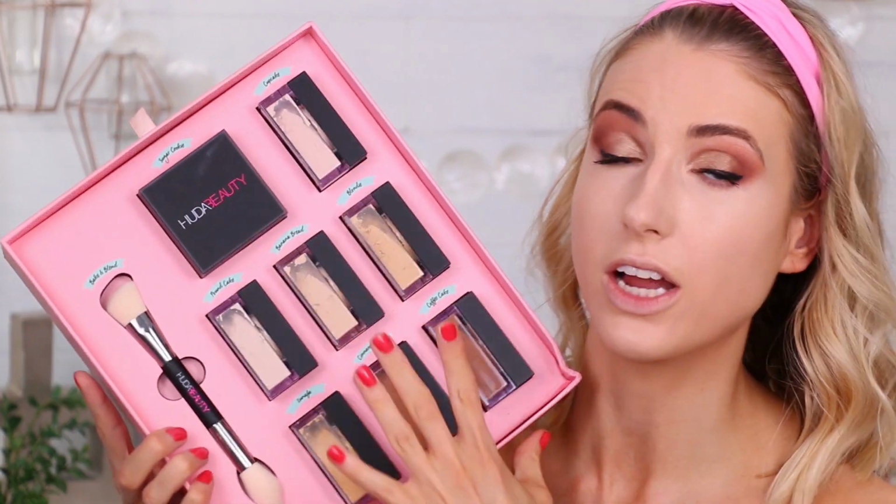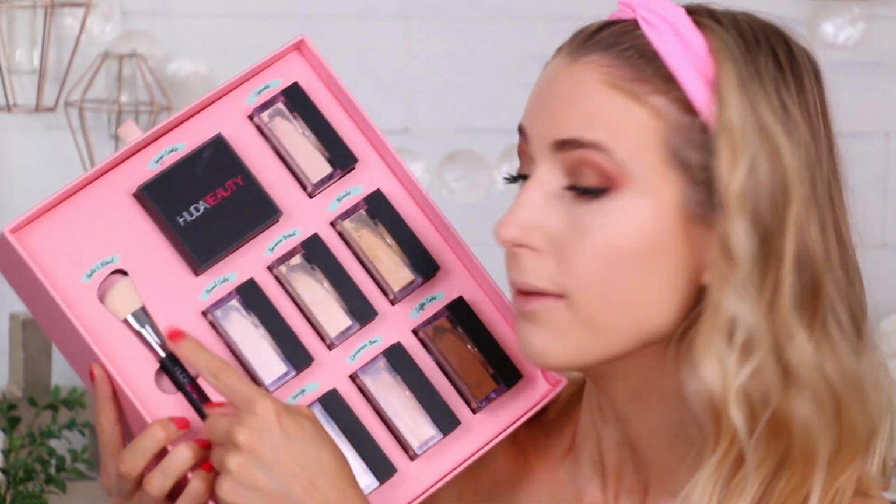So here we have all the different undertones that it comes with, as well as a bake and blend brush. So I will be using the brush, and this is what the powder looks like. It is sitting on top of a little mesh net, so it's not going to get powder everywhere, which I really appreciate. When I travel around, sometimes with those powders, I'll just open them and go, pfft.